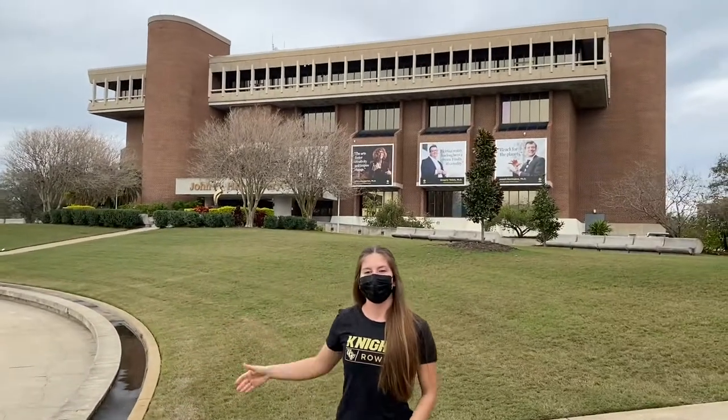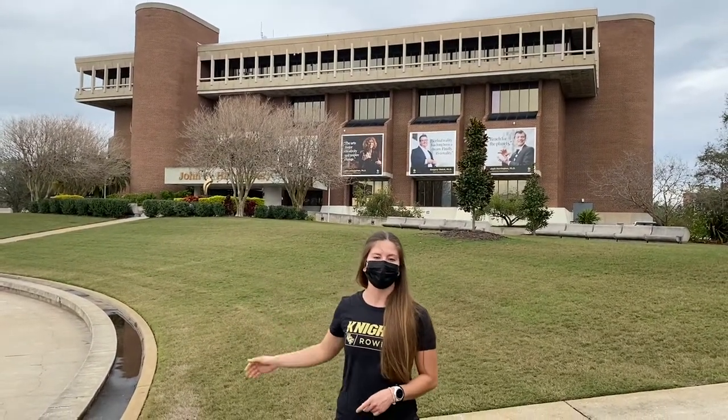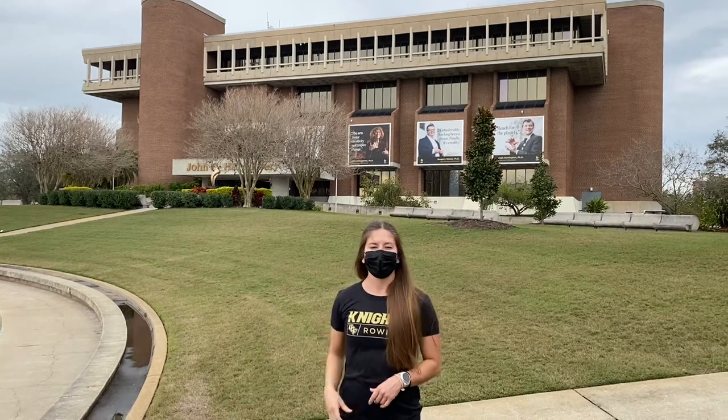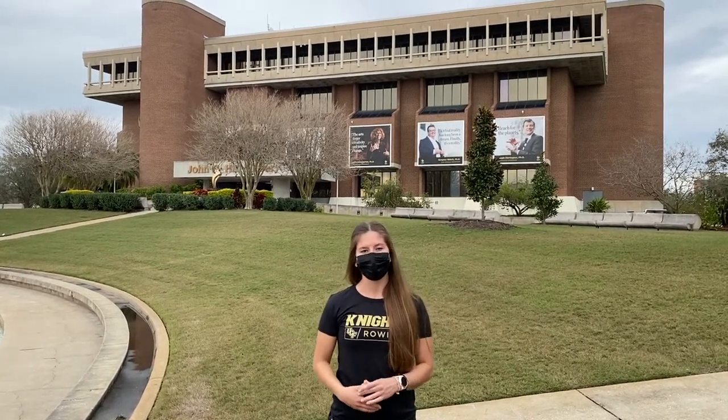Behind me here is the John C. Hitt Library. The John C. Hitt Library is progressive, so once you enter on the second floor, as you go up, it gets quieter and quieter. It has lots of great study spaces for students. Just behind it is the library extension, which has more books, more resources, and of course, more study spaces.